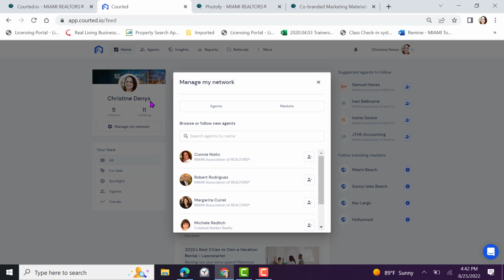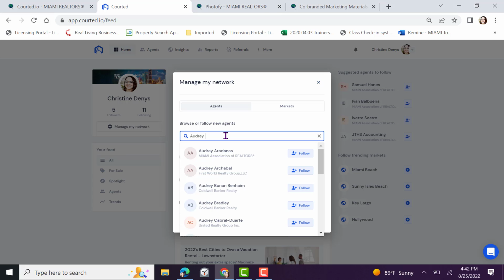From here, you can choose to add in agents. So if I click on agents, this is the list of the agents that I currently follow at this time. If you wanted to click on here, right, and search a particular agent or browse a particular section, you can go ahead and see all of the agents and you can choose who you'd like to follow.